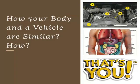So I just want to share some of this information with you today about how your body and a vehicle are similar. How? That's you, boo. So let's go ahead and get into the class. You will notice when I do my classes, I like to give you good content, good information with humor, because humor helps de-stress the situation. And hey, learning doesn't have to be stiff and not fun. We can have fun and learn at the same time. So let's go ahead and get started.